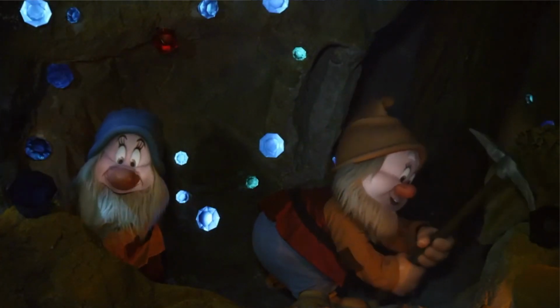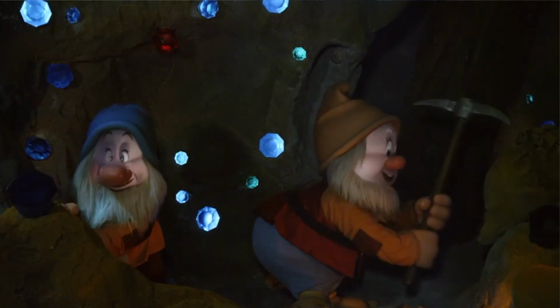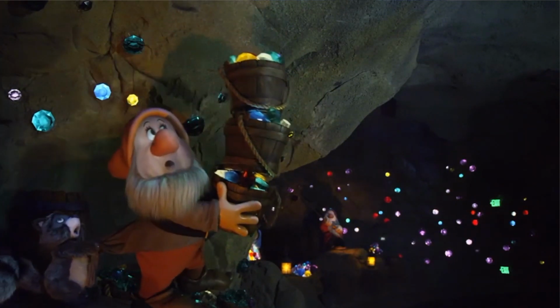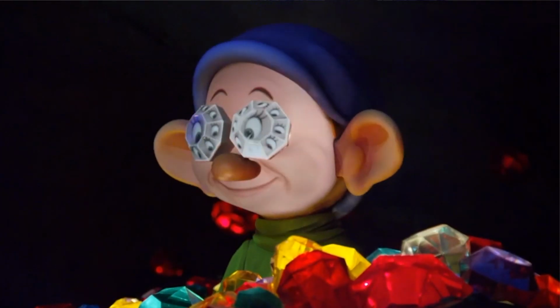And there are 2 PhotoPass cameras on this ride, which give you a great video souvenir to take away once you've ridden it. Overall, this is a great little coaster. It's fun and it's different, but it's really not that thrilling. My advice though, make this number 1 for a fast pass should they return.